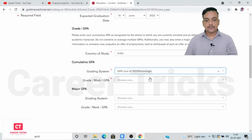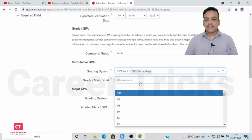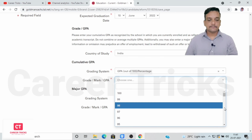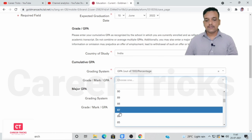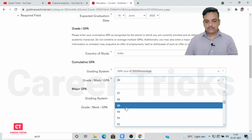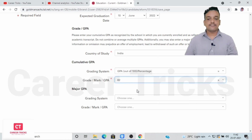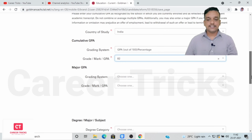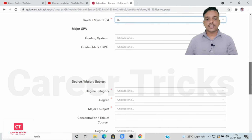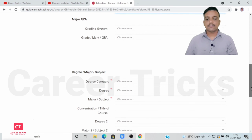I will choose percentage now, and here I will mention how much percent I got. I will mention some 86%. Okay, 82% I will select. After that, major GPA is there. This is not a mandatory field, you leave it. If you have anything, you can update, but here it is not required.